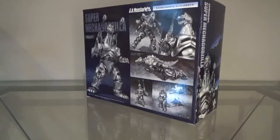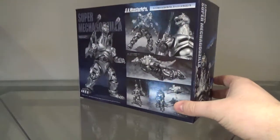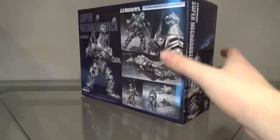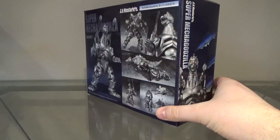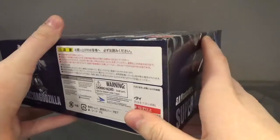And the reason why I have the box at an angle is because this box is a little reflective, so there's going to be a lot of glare on this. As you can see here, I know that's not really the best shot, but that's the best I can do, so I do apologize for that. And anyway, underneath, we just have a picture of the figure here and some legal information, and that's pretty much it for the packaging.